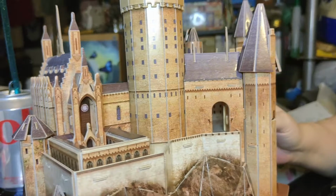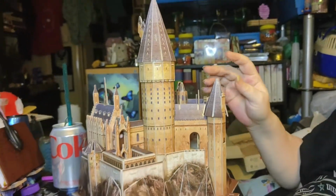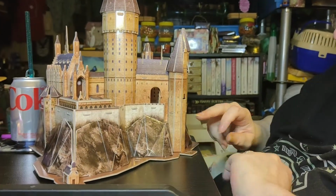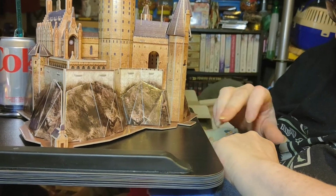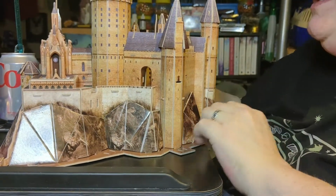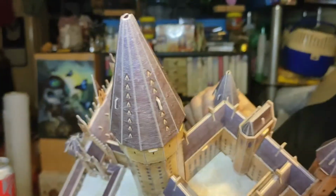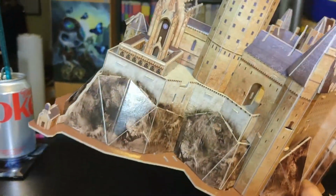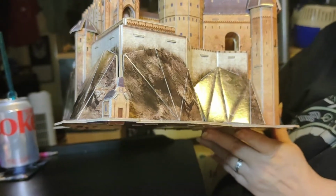The towers and that, they're not too bad to do, but I wish they were a little bit more pushed in. These side bits seem to be quite good, though. They seem to be quite well put in, if you see what I mean. And then if I tip it, you've got a courtyard bit there. It's lovely. I love the fact the tunnel goes right the way through.